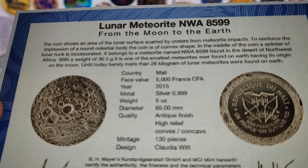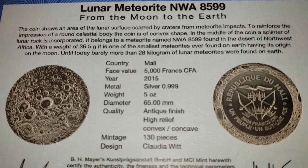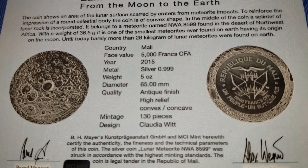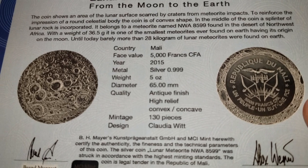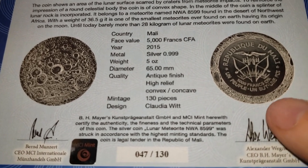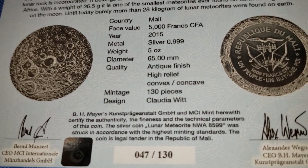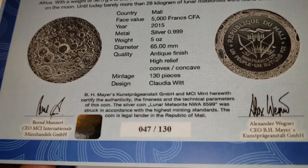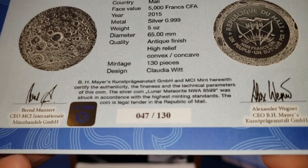I guess we almost don't need Numista today. So let's just take a look at this. So we can see it, 2015, it is 5 ounces of 999 silver, antique finish. You can see it's got a mintage of 130 pieces. Now, and I got number 47 of 130.